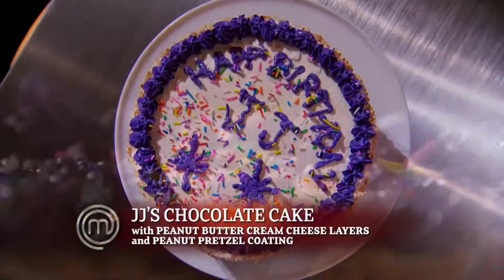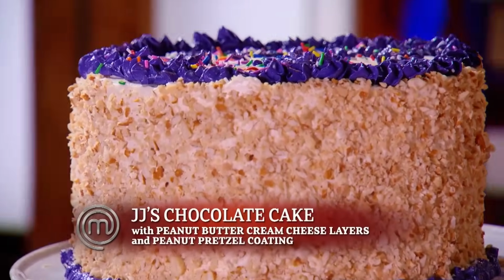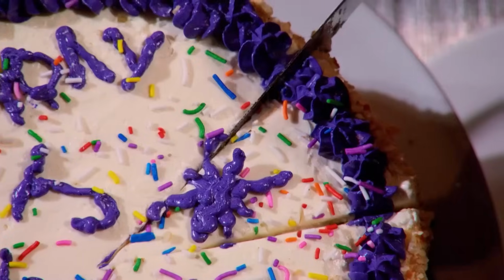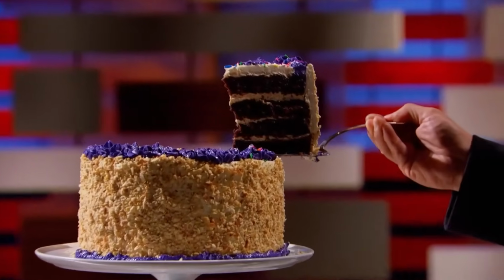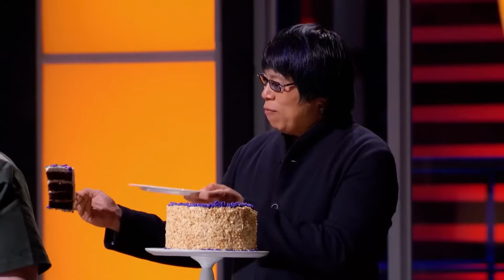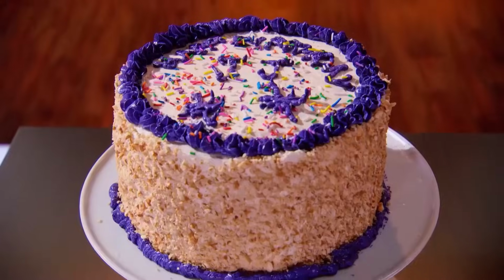Chocolate birthday cake, Philadelphia cream cheese peanut butter layers, and then I covered the whole thing with pretzels and roasted peanuts. It's my little boy's birthday today, so I put everything into it. It's really hard to get a cake that perfect. Rigid, smooth construction. You got the peanut butter, you got the cream cheese, all these comfort things that your son loves. This cake is about love. Thank you.